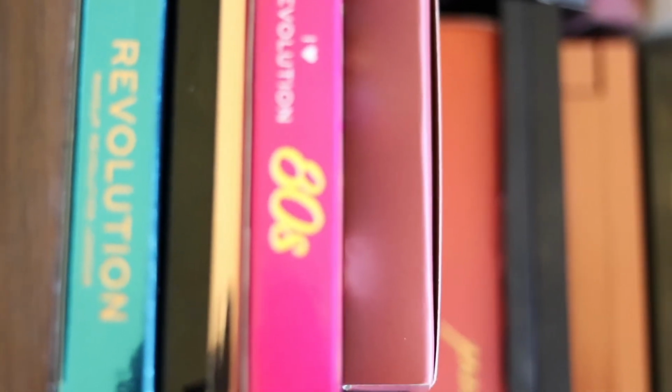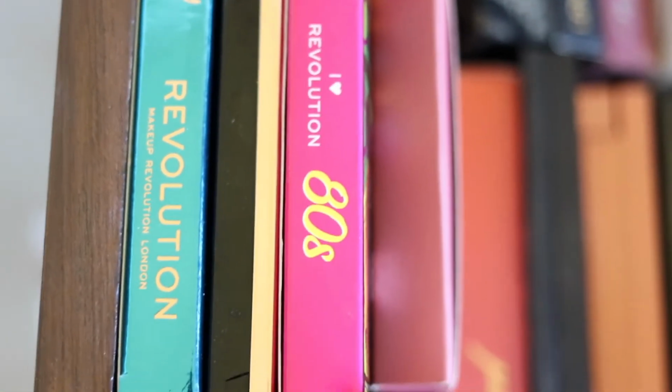The I Heart Revolution 1980s palette, as you can see, there are 3 Revolution palettes. I no longer buy much Revolution. I mean, I haven't bought Revolution in a very long time actually. Not after the Kami palette, because fast makeup, I understand. I don't want to sound like a virtue signaler here. I understand the rationale behind fast makeup, but I think it's overkill right now.